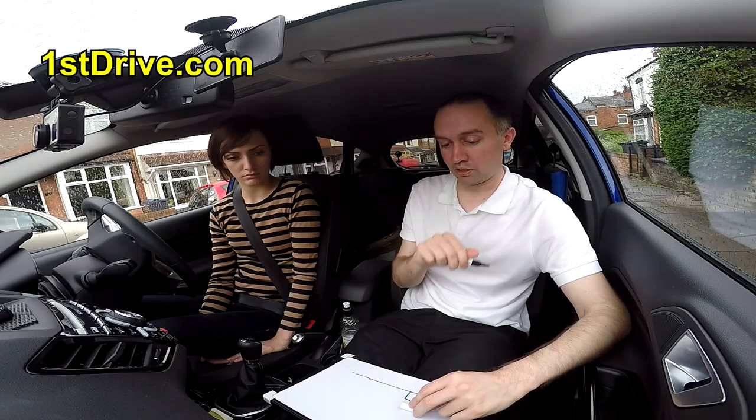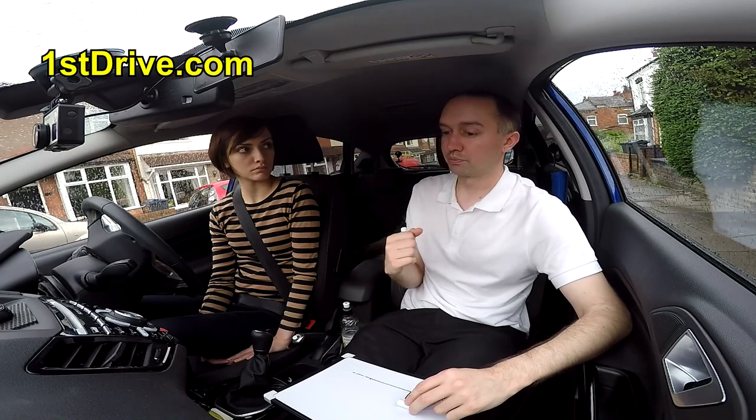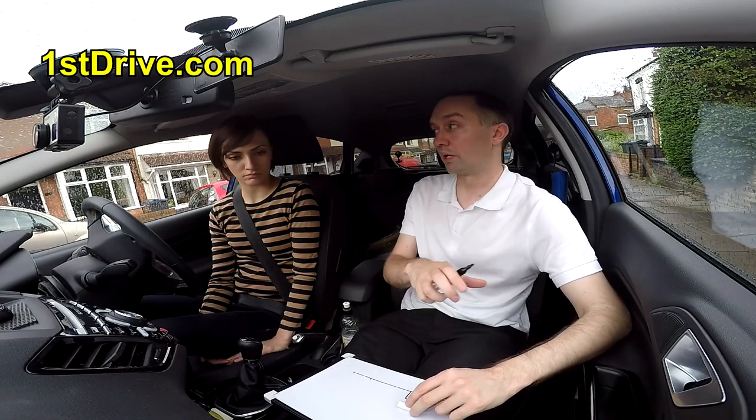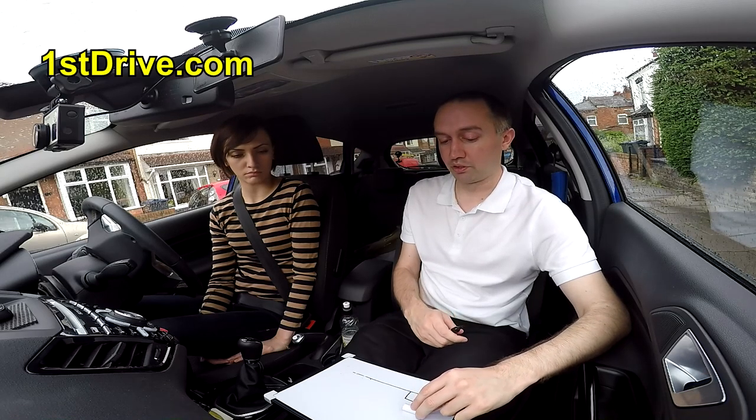So, just like on the other manoeuvre, if you pull up and go to reverse, then look and there's a car behind you, you could have panicked them, because they think you haven't seen them. So you always look all around, make sure it's safe, then select reverse. So this can sound confusing, but it's actually quite easy.